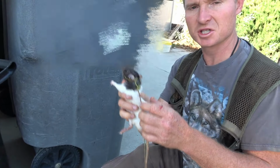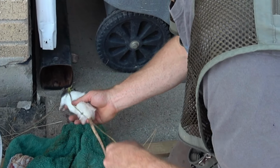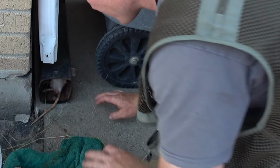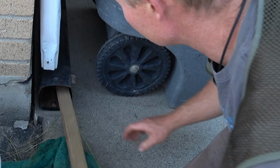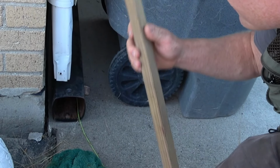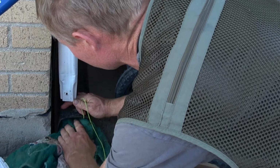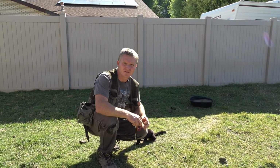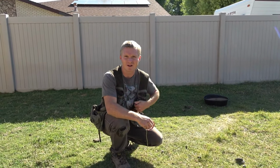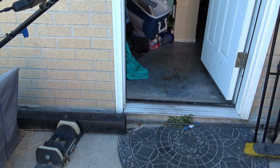Okay, so now I'm just going to put the dead rat back down the pipe. And I've got this stick to push it down there. And I'm going to stuff the hole back up. Okay, so we left Spark out here for about a half hour. Now it's time we give him another shot and see what he does.